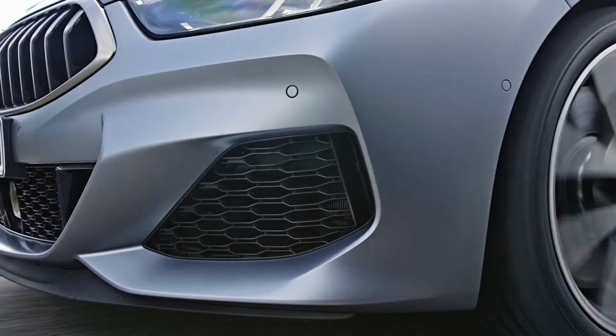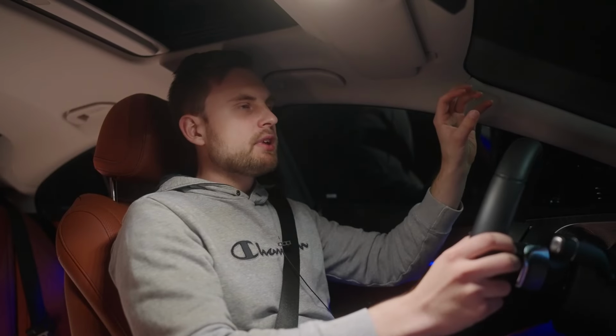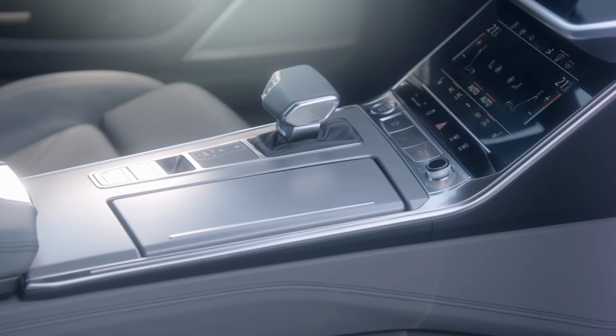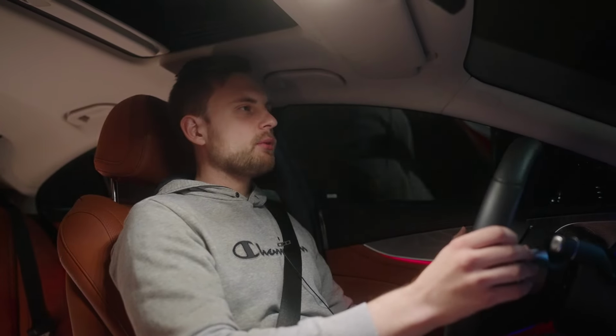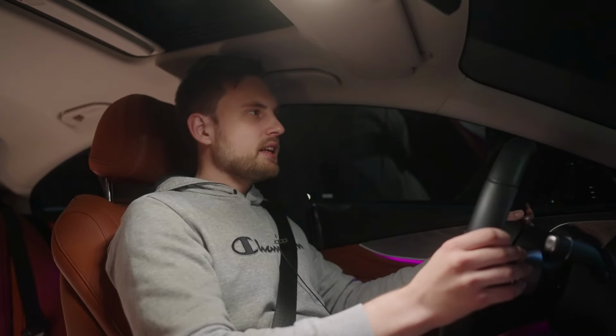The BMW 8 Series and the Audi A7 feel like premium vehicles with a large step, both exterior-wise and interior-wise, compared to lower products. But once you get behind the wheel of this CLS, that is where things start to fall into place. It is so comfortable. It has such agility also. And that's the takeaway of this Mercedes. You want to drive this CLS.